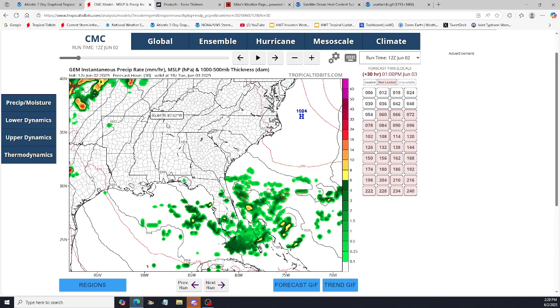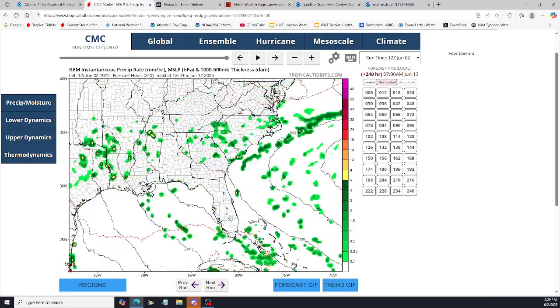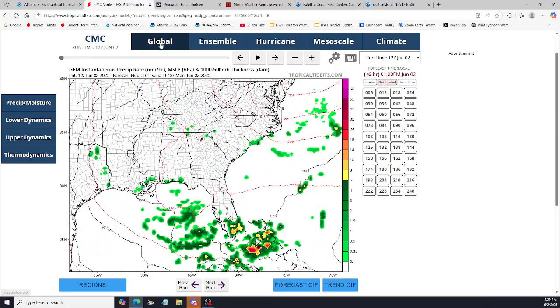Going off to the CMC, gotta go through all these models, look at all of them, talk about what we could see here. But all the models are showing something being relatively weak and undeveloped.